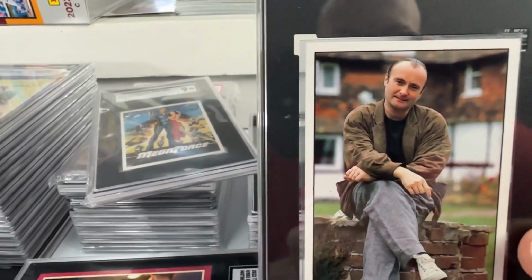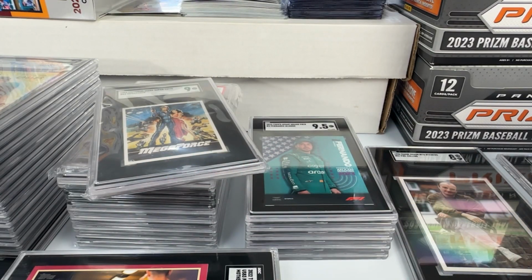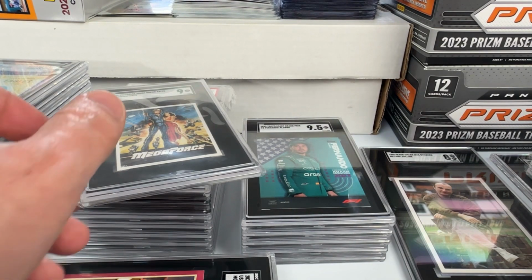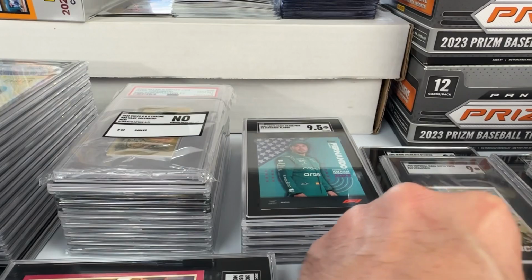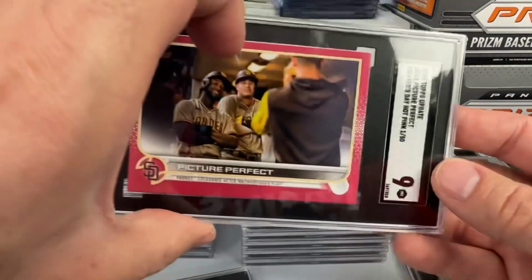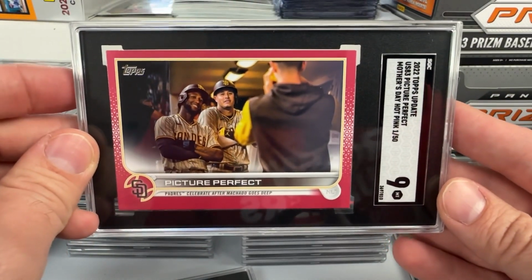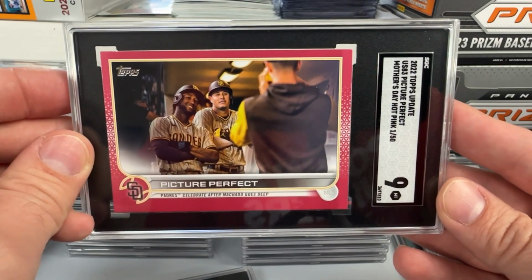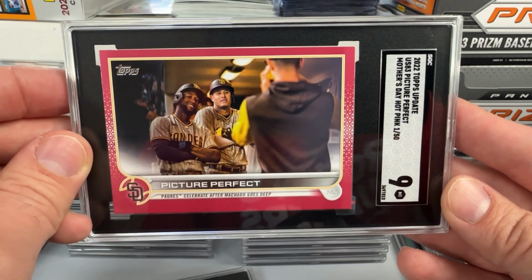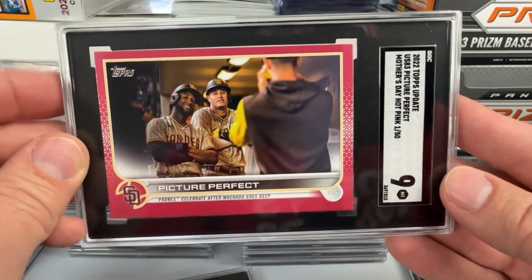I like the bigger cards in the SGC Tux as well. As long as they keep it consistent, which we'll see something that has been an issue coming up later in terms of consistency. We got 3 cards here for Lee. Lee is a Padres fan and Padres collector. So he sent in 3 of the same card in different color parallels. 2022 Topps Update, Picture Perfect, Mother's Day Pink, numbered 1 out of 50. Got Jurickson Profar and Manny Machado.